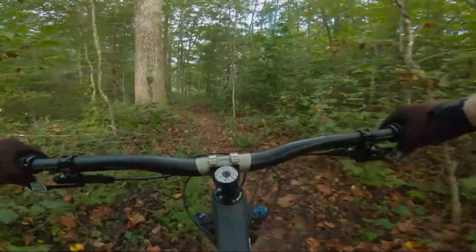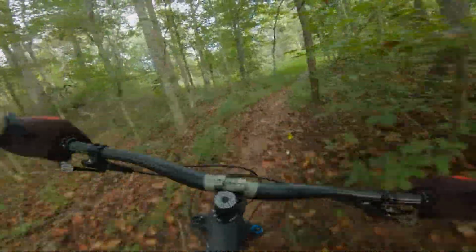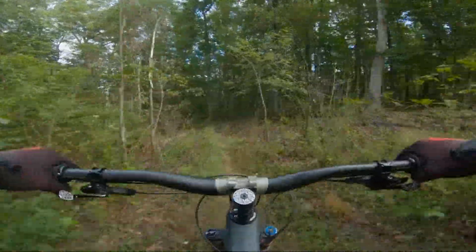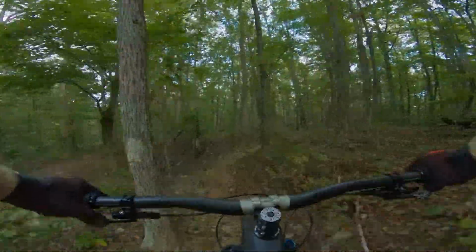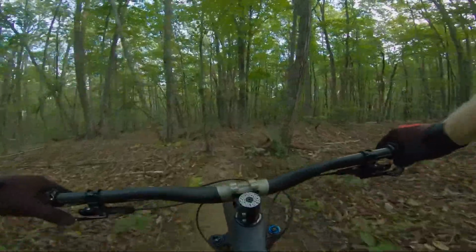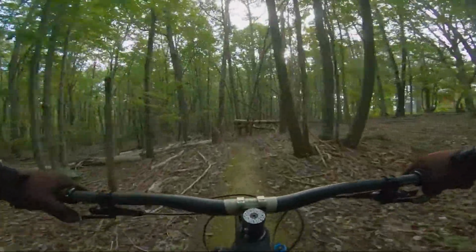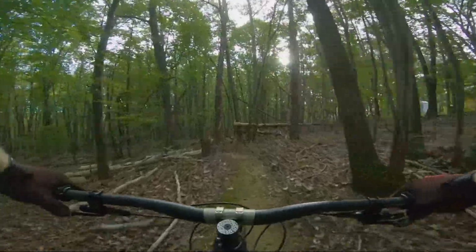We definitely get some leaf coverage here, lots of big trees. We try and cover this trail system a few times a year just to kind of knock the leaf litter back a bit. If we don't, we end up losing the trails. They're not even discernible anymore. We're going to have a really nice, tight and twisty single track Fun Loops today.